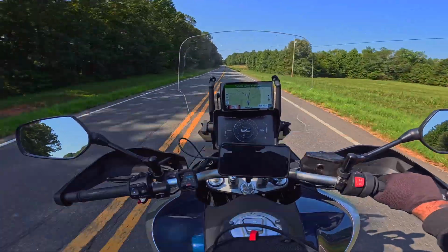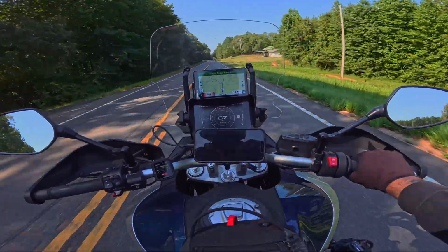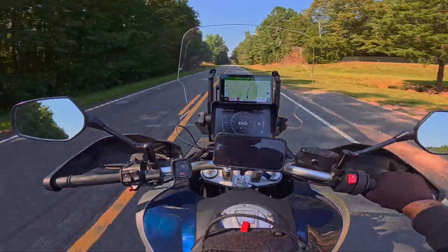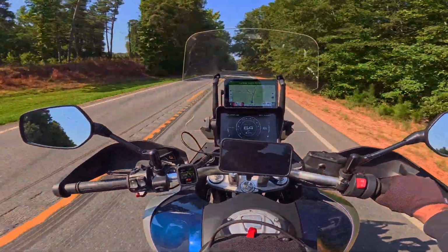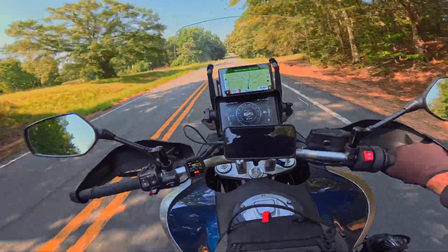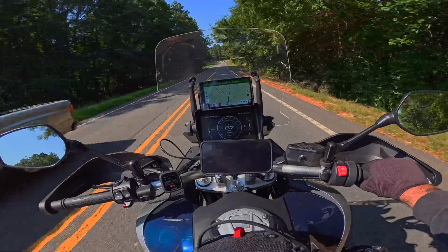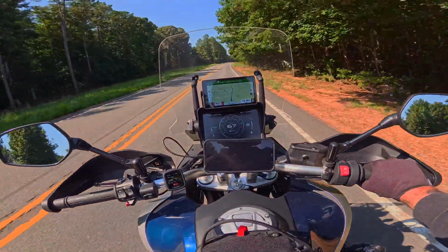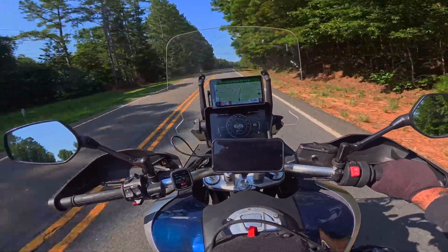When I went and test rode it, I had fun because it does have some pep to it. It's not slow. It's not fast, but it's not slow either. It's got enough power that you need. If you're doing back road stuff or country roads, 65, 55 mile an hour roads like this, it probably fits all your needs, and you could save 10,000 bucks versus getting a BMW or a Tiger.